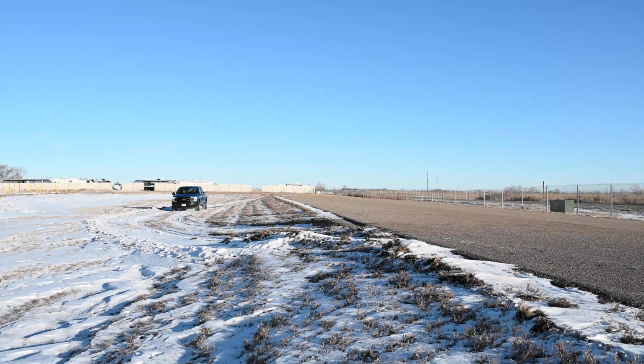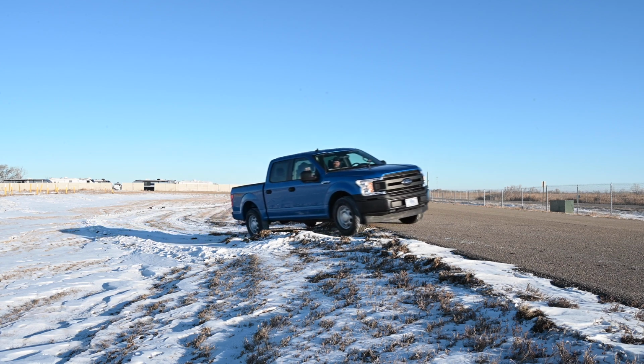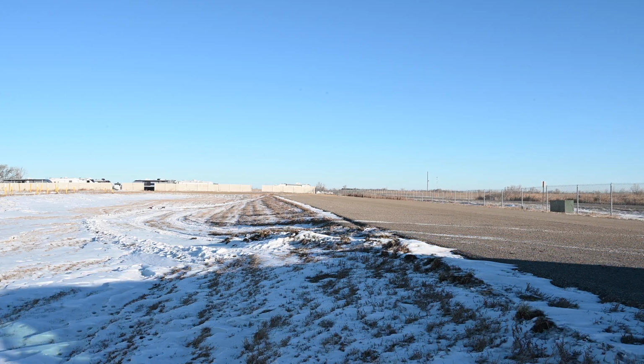So for departing the ditch, we want to accelerate a little bit. We want to start coming out, and then we want to exit the same way we went in, about a 45-degree angle. And we're out of the ditch, and we maintain our position in the center of the road.